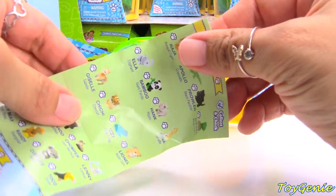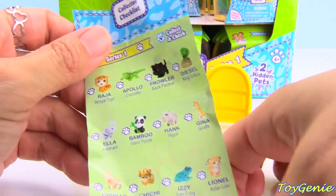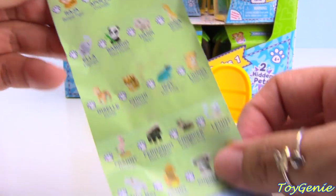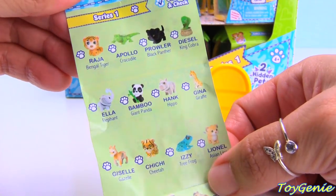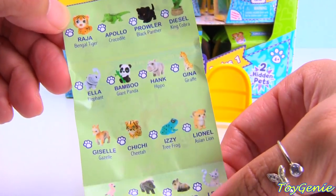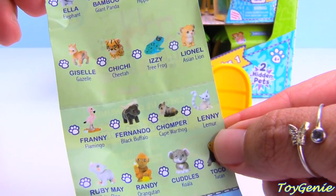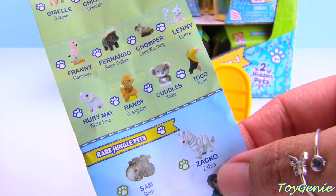They have names. Okay. So the panda's name is Bamboo, and it's a giant panda. And then, okay, I don't see the white tiger. I think it might be Raja, but in white. Do you guys see it on here? It's not the lemur, and it's not a koala.